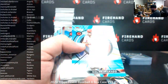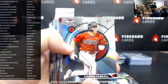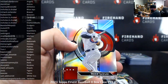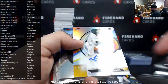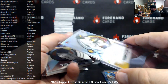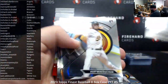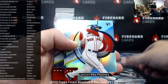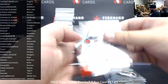Nolan Arenado, 250 Cardinals, blue and aqua Cardinals, Nick Schubot, Corbin Carroll, for Pretty Athletics, Esturi Ruiz auto for Manny Rivera. Yoshida to 189 Red Sox. For Gears, got one more mini to go.